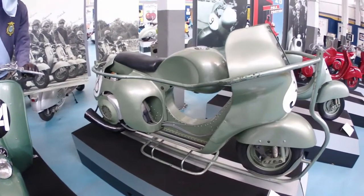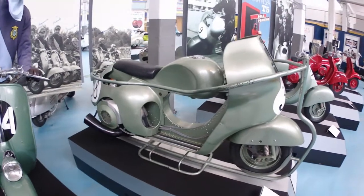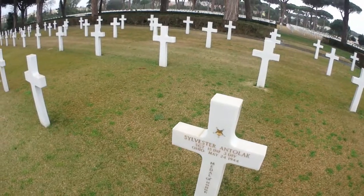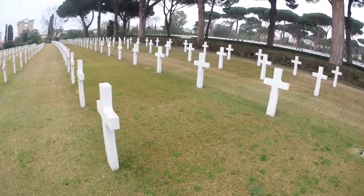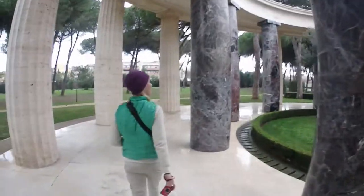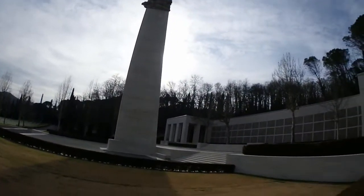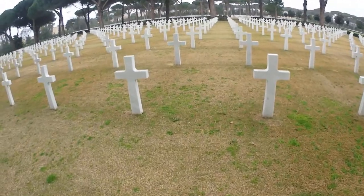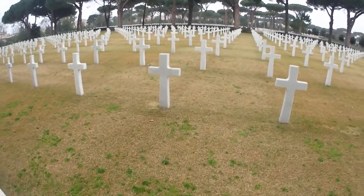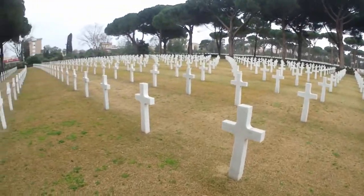After the stupendous Piaggio Museum, we made our way to a bit more of a somber environment. So we recently visited two cemeteries that are filled with American servicemen from World War II, one in Anzio and one in Florence. If you've never been to one of these American cemeteries abroad, they're quite the impressive thing.